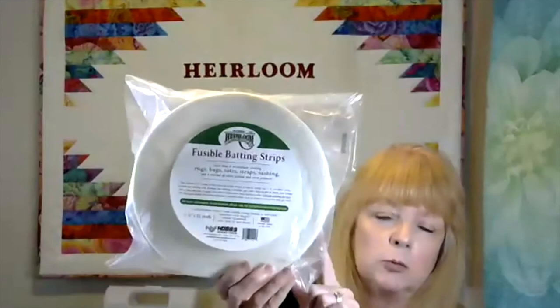Because we had so many people that were buying that product and cutting strips to use with jelly rolls for different projects, we now also make that same batting in strips. It comes in a roll like this. It's 2¼ inches wide because your fabric is 2½ and you need this to be a little bit more narrow, and it's 25 yards long.